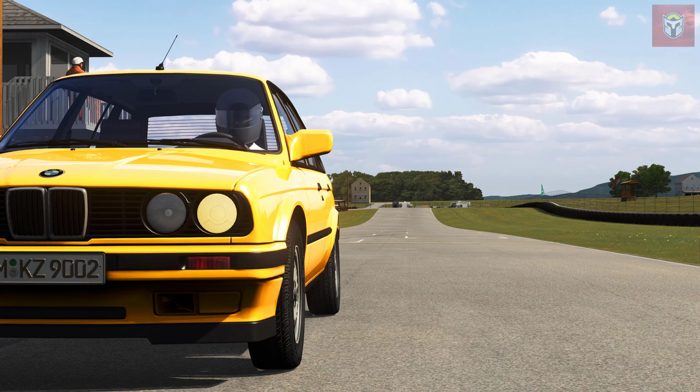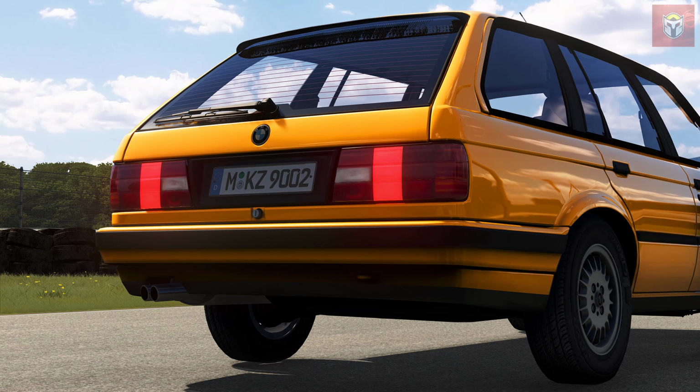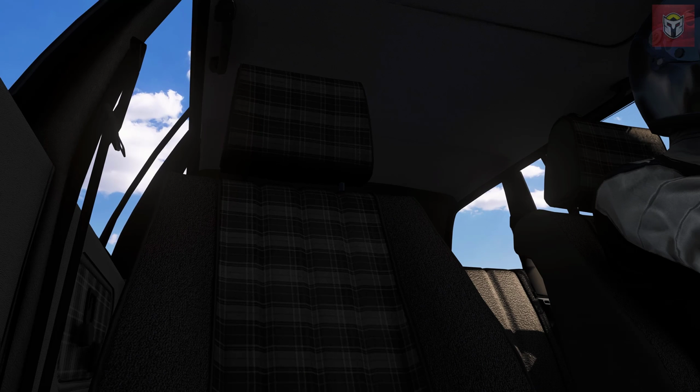So this is the sister to the Coupe, but of course these touring cars were really big business for BMW. I've actually owned a couple of different versions of this car, and they are brilliant, practical, quick, and still drive like a BMW. You can now own one in Assetto Corsa, and again, this model is very highly detailed and highly rated, and lots of downloads from RaceDepartment, so do check it out.